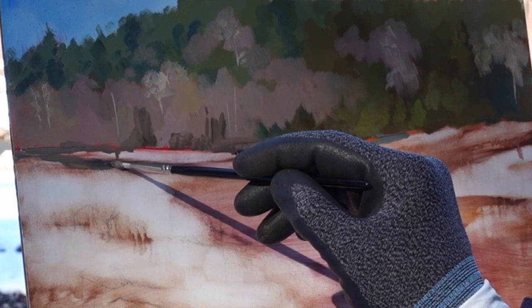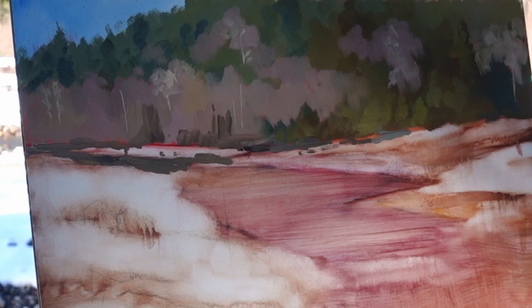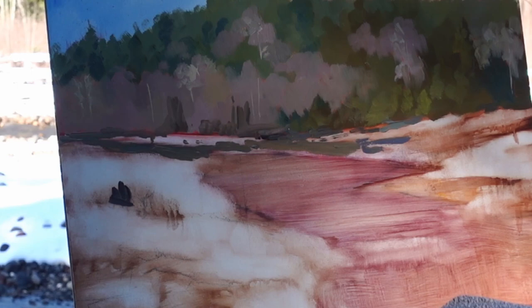I just need to keep it really simple. I'm not trying to paint every rock. I'm not trying to paint every tree. I don't have the time while I'm out here. So I just want to go quickly and put in the big pieces, and I can refine it when I get back to the studio.